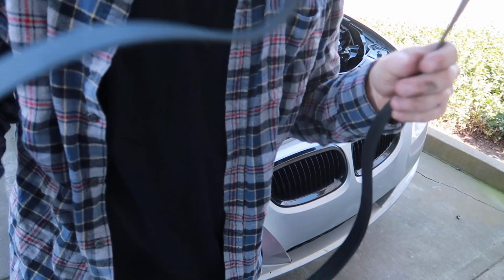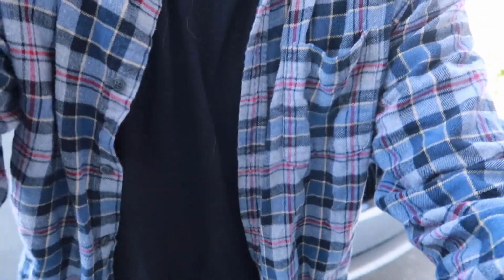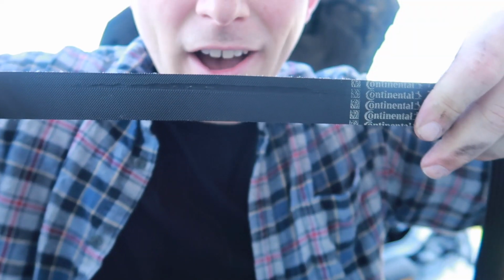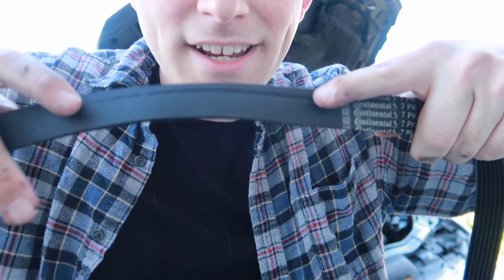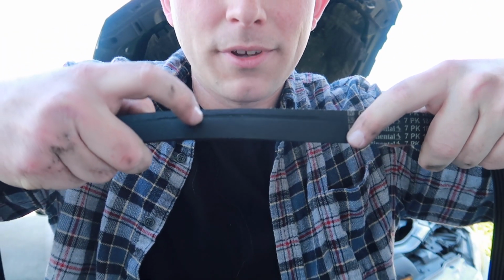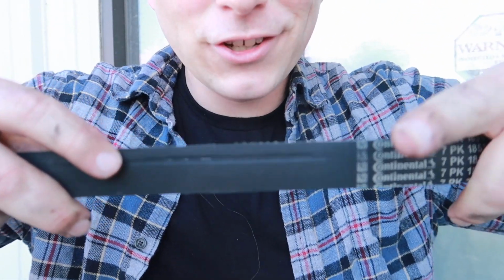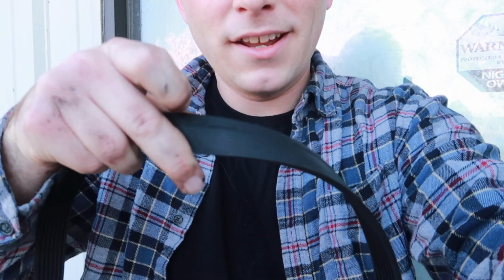Guys, so got the belt off. Let's see if you guys can see me. Alright, so we got the belt off over here. I don't know if you guys can see this little indentation over here. It's not wanting to focus properly. Maybe if I move. Alright, so over here, there's a nice indentation, which is not supposed to be happening.